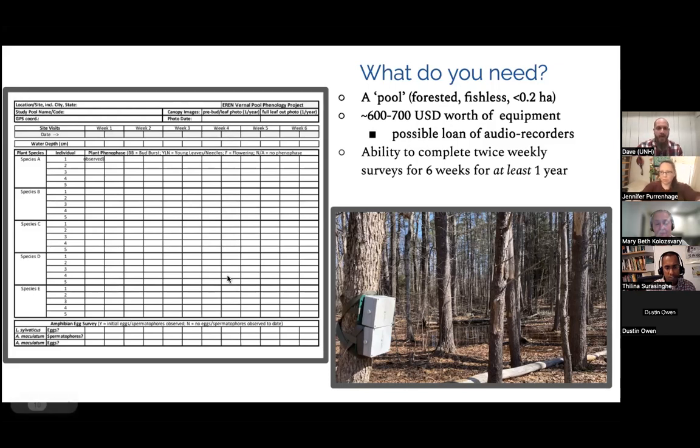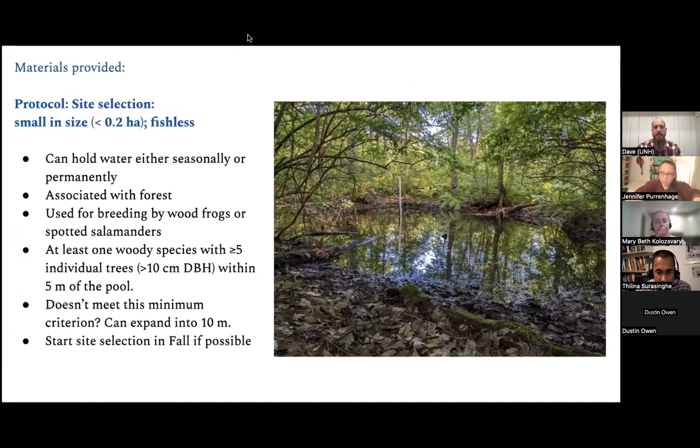And as Mary Beth also mentioned, we do have materials developed for every step of this project. This is just an example of the data collection sheet for our phenology surveys. And finally, you need to have a willingness to share data. And I assume everybody in here already does, because you're interested in collaborating, and that's an enormous part of collaboration. So with that, I'll turn it over to Thelina.